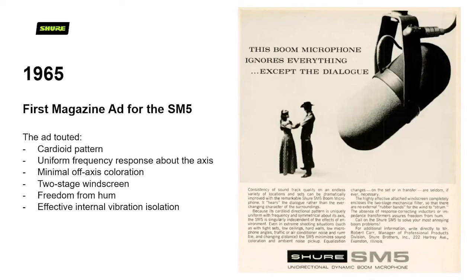And most boom microphones were then and still are condenser mics. We didn't have condenser technology back then. So we took the Unidyne 3 and tried to make it into the best boom microphone that we could. It worked pretty good, except with a dynamic microphone, very low output level. And that's eventually what killed it as far as a boom microphone goes.